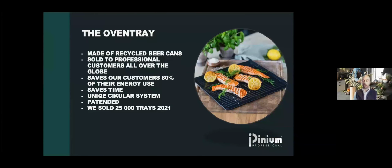I'm going to tell you about one of our patents, and that's the product that actually is in contact with PTFE and PFAS from the beginning. And I'm going to tell you how we became circular with this product, how we were forced to become circular with this product. In 2015, Ipinium started selling a product that's super simple.